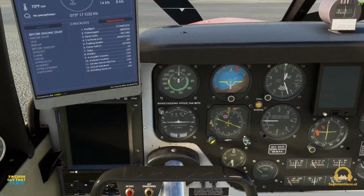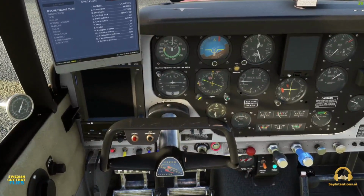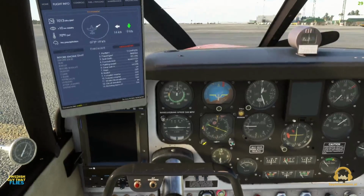Radios are off. Autopilot master is off. Avionics master is off. All electrical switches are off. Circuit breakers are in. Rotating beacon is on. Let's remove this so it's a little bit easier to see any of these circuit breakers. They are okay. Let's put the yoke back.